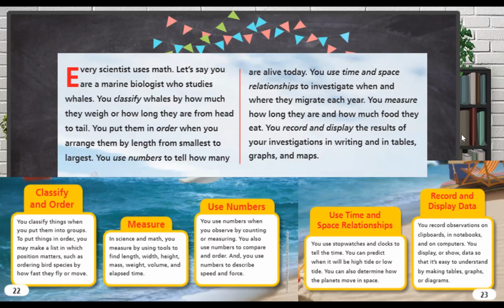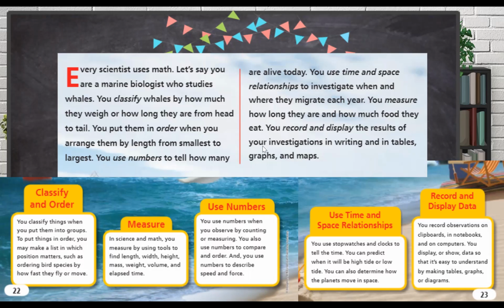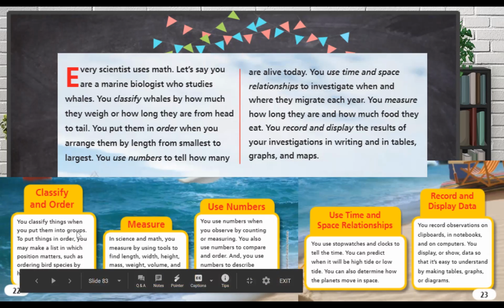Now, Leanne, let me ask you this question. In this paragraph, what your friends read, they explained everything about how we use math skills to learn in science. Can you give me one example from what your friends read? You classify by how much they weigh or how long they are from head to tail. Excellent. What do I mean by classify? To put them in order. Okay, in groups. Good job.